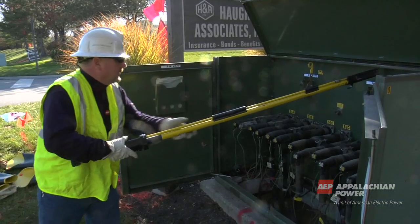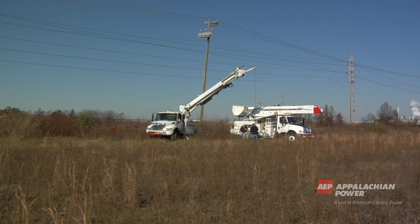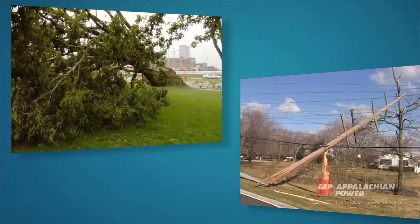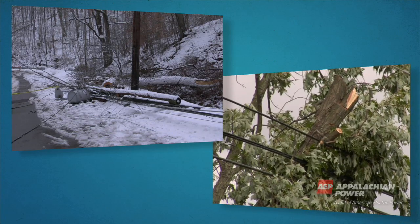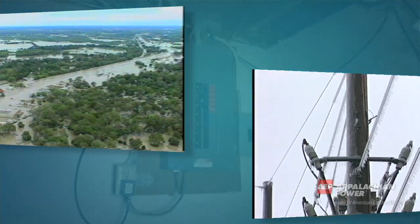Those can occur when we must cut off power in certain areas so that we can repair or update the system safely. While most disruptions last only minutes to a few hours, an extensive loss of power can happen during extreme weather conditions, packing high winds, lightning, ice, snow, or heavy rain that causes flooding.